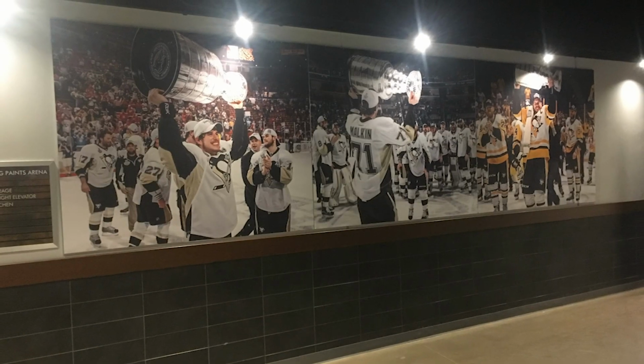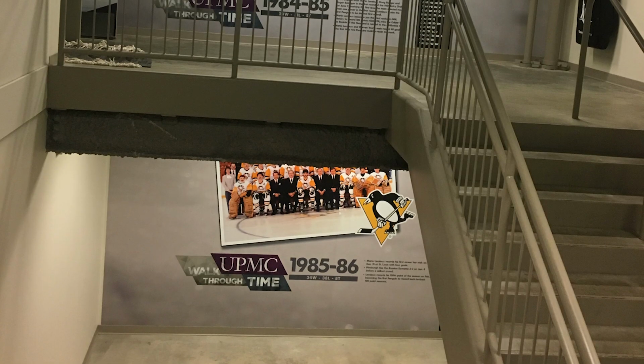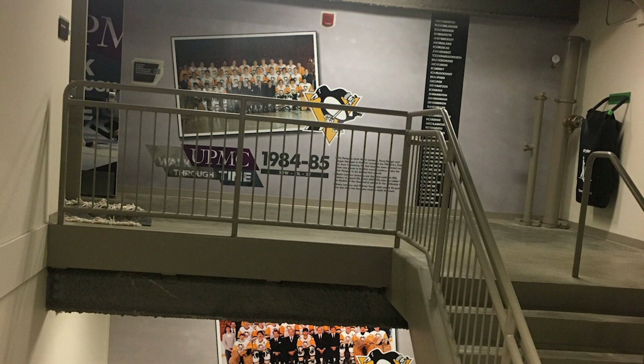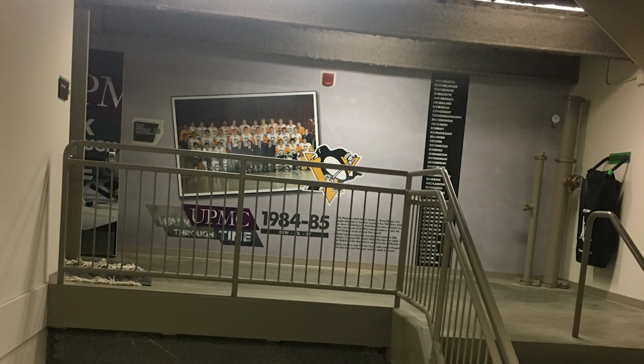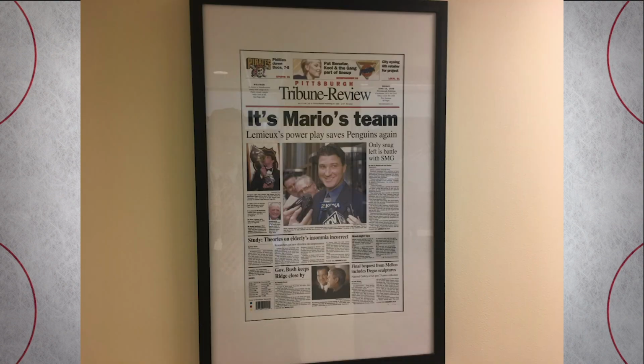They have classic imagery tastefully done throughout the building, and I even noticed in the stairwells they had imagery of previous teams installed. The fact that they've chosen to post things where people only see them briefly as they leave the building speaks to the thought process of maximizing space without overdoing it. Up on the media level, they have beautifully framed photos of the team's history, which I'm always a fan of.